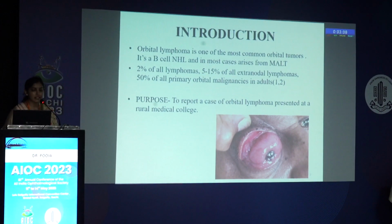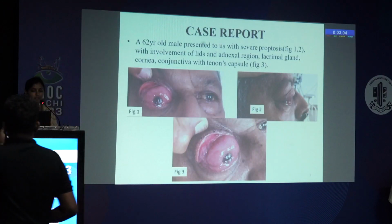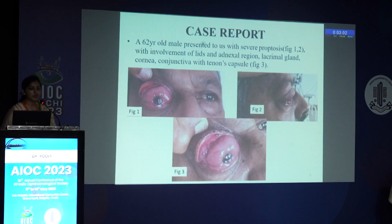So the purpose of this study is to report a case of orbital lymphoma which was presented at a rural medical college. A 62-year-old male presented to us with severe proptosis with involvement of lids and adnexal region, lacrimal gland, cornea, conjunctiva with the Tenon's capsule.